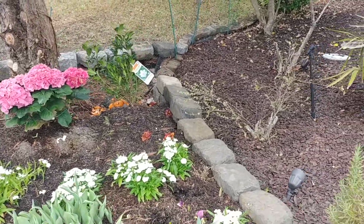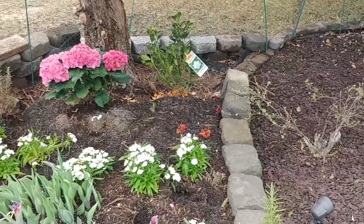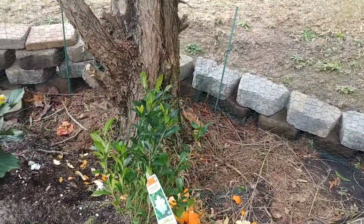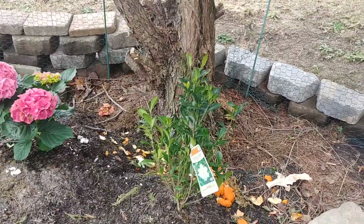Now the Camellia, hydrangea, as well as my azalea are all acid loving plants, so they would do well with all this citrus stuff. That's just a piece of the cabbage I just pulled off.